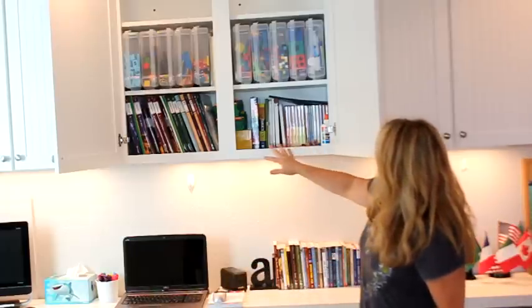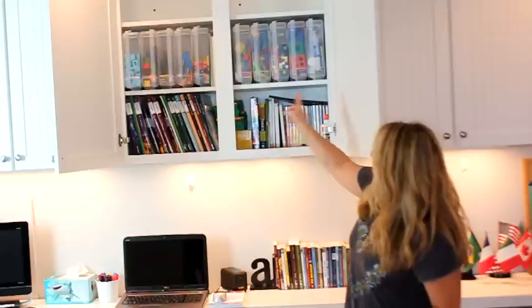And so a lot of these are just some of the extra stuff, our manipulatives and things like that, that didn't fit in some of the shelving that I had down here, but that was from our room upstairs. So this actually works really well. It keeps them all nice and easy to get to.